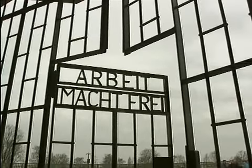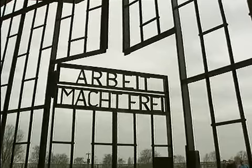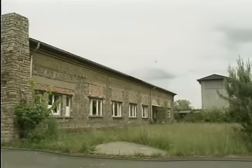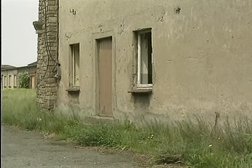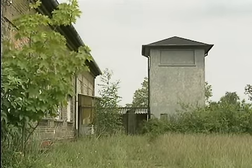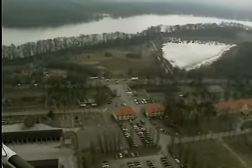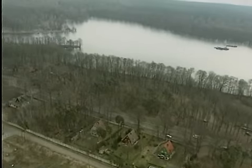"Work brings freedom." This slogan was maliciously emblazoned above many of the entrance gates to the concentration camps. Work brought death to many of the inmates, who were tormented, abused, underfed and overworked in the notorious SS workshops and industrial sites. Three kilometers from Sachsenhausen was the Klinkerwerks.